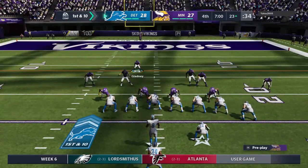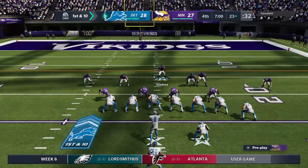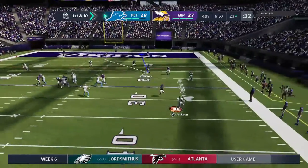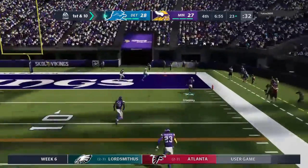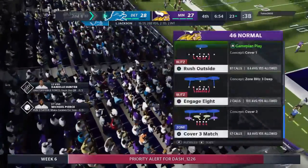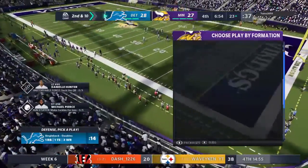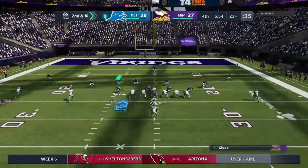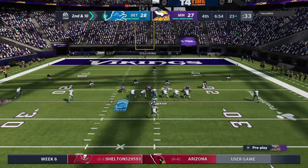Some good games going on in the early window. This might be the best of the bunch. Jackson sliding out of the pocket. He's going to take a shot for the end zone. And incomplete as he was knocked as he threw it, and it took the ball off course. Once again, they'll go from the 23-yard line on 2nd and 10.